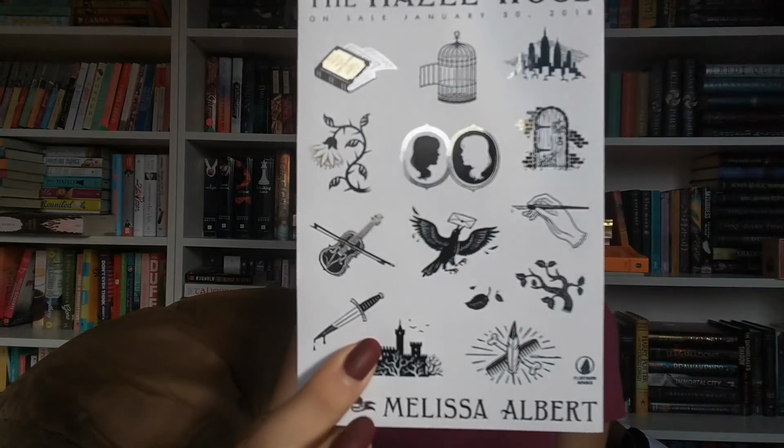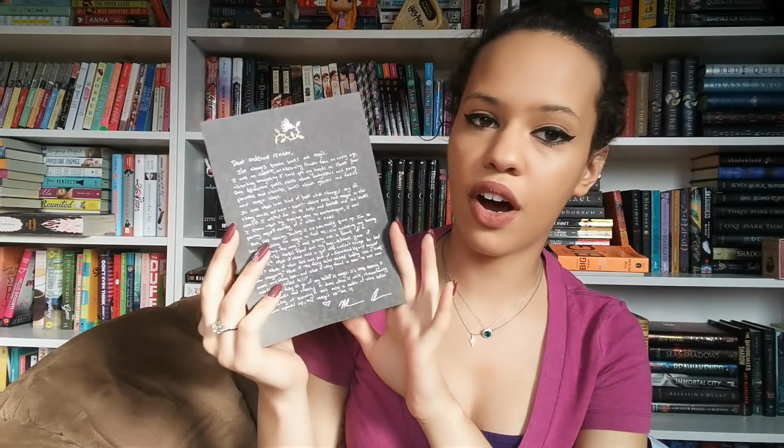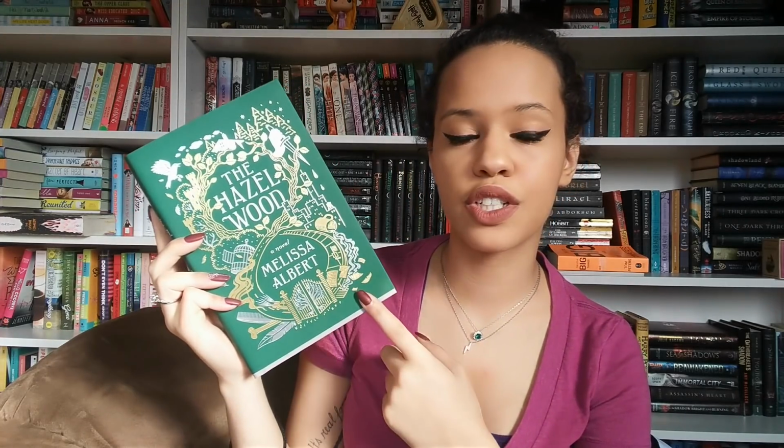Let's see what's in this package with the book. So there are a bunch of stickers that come with it that are all Hazelwood themed. And there's the letter from the author that comes with every book. And the book itself. I don't know if you've seen the original version of this, but the original has a black background on the cover, and this one is quite green. With the silver too, it's very Slytherin, with a touch of Gryffindor gold in there.